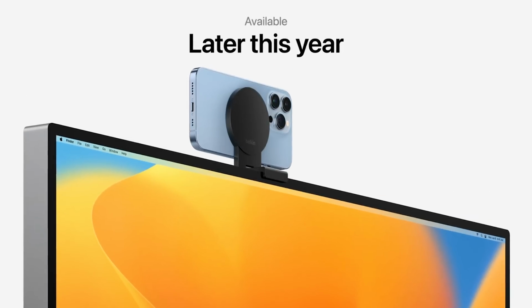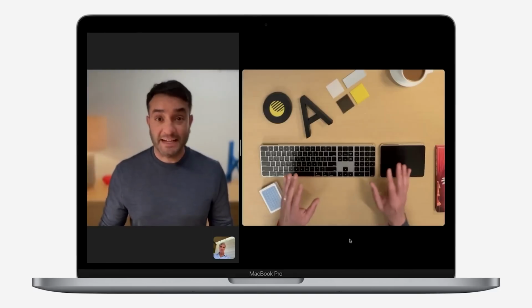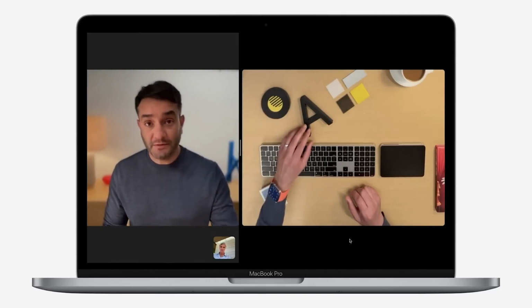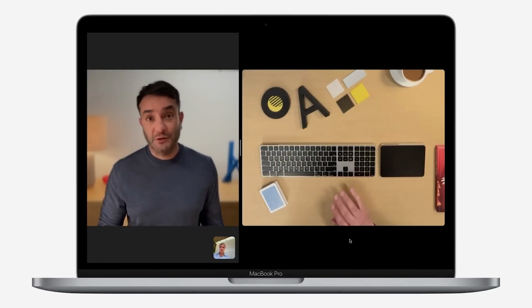But the crazy feature is that it can use the ultra-wide camera on your iPhone and split the image into two. Then it flips it, stretches it, and uses geometric correction to give you a head-on shot of your face and an overview shot of what's in front of you, like an over-the-top desktop view. This is some crazy voodoo magic, but it's gonna be awesome for demos and for creators.